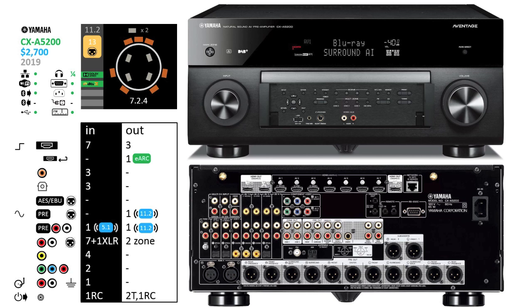The Yamaha CX-A5200 is among two 13-channel models supporting 7.2.4 configurations for Dolby Atmos and DTS:X formats, which may be sufficient for many installs and introduces dual subwoofer control. With the CX-A5200, we see the first entry with eARC support, which makes it possible to receive uncompressed multi-channel audio playback from an eARC supporting television.